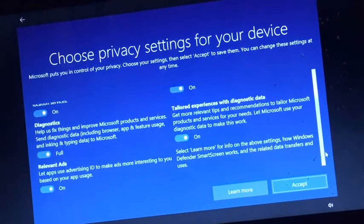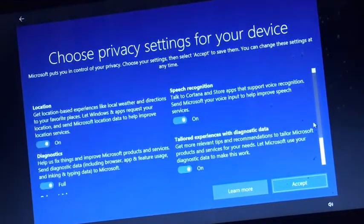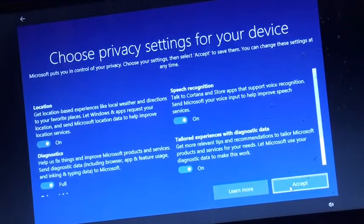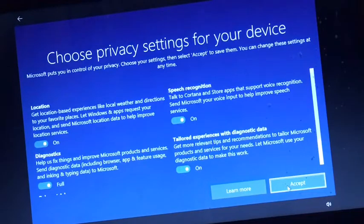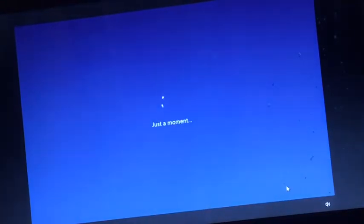Okay guys, here's pretty much what you're doing: you're giving your information and giving these people permission to pretty much take over everything. You can probably watch it during the nights. I don't know, but they probably do.